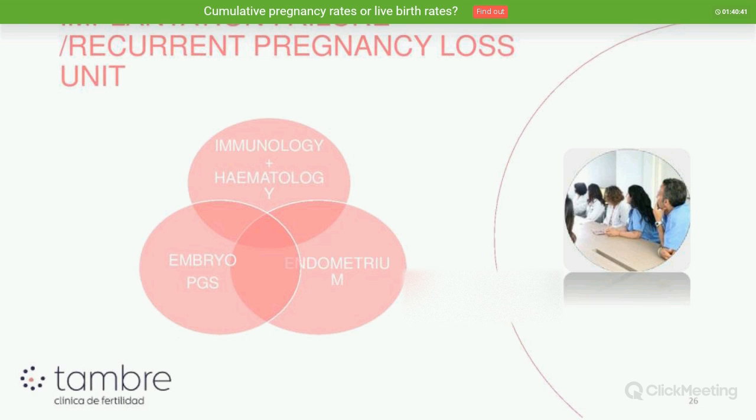In particular, the implantation failure and recurrent pregnancy loss unit plays an important role in women with poor prognosis. This kind of unit will focus on endometrium studies such as the receptivity biopsy test, immunological and hematological studies to prevent failures due to incompatibility and other pathologies, as well as genetic causes in the embryo or the gametes.